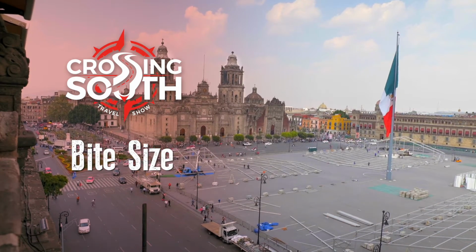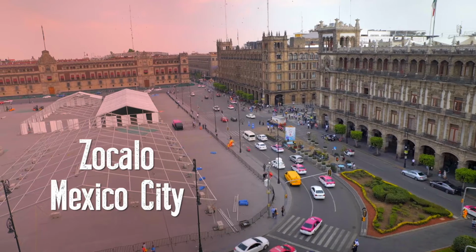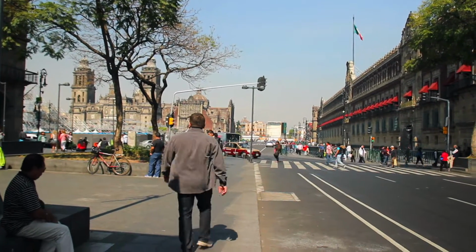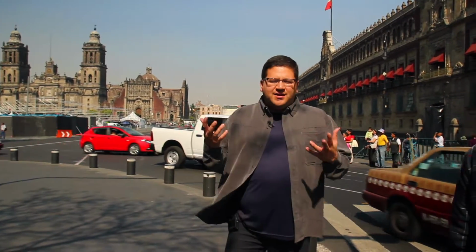Zocalo. This is the place for presidential inauguration, military parades, major holidays, and concerts. This is where the city converges for events of importance. Right behind me is the main plaza in Mexico City. It's called the Zocalo. Locals call it the Zocalo.